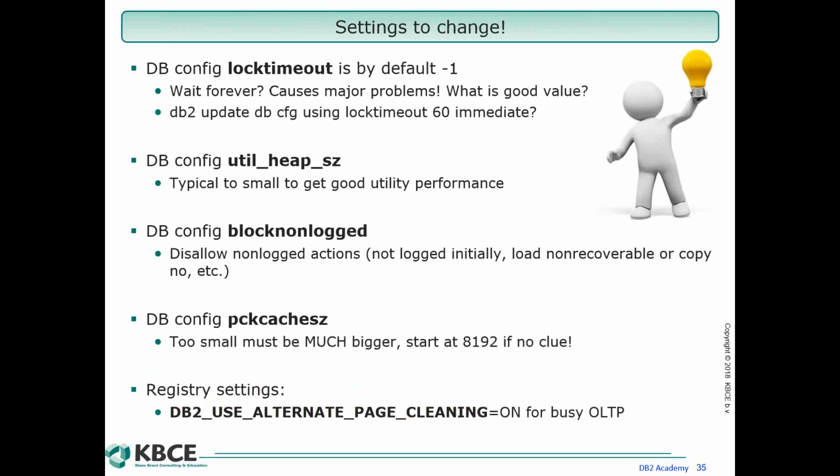Okay, which settings should I change in the config? So we're done with the hardware. We've seen a lot of configuration things with the hardware. And that's a very common question: what should we change?